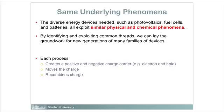So what I'm going to assert is that those devices shown there and many others actually have the same phenomena underlying how they work. Basically, they're the same physical and chemical phenomena that are common to photovoltaics, fuel cells, supercapacitors, batteries, and so on, in the following way. Each process basically creates positive and negative charge carriers. In a photovoltaic, it's an electron and a hole. Sometimes it's an ion and an electron. It moves the charge, and then it recombines the charge.